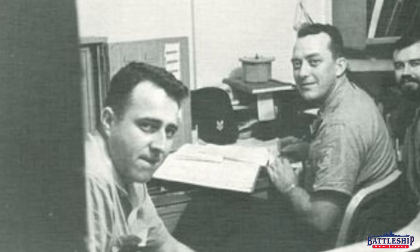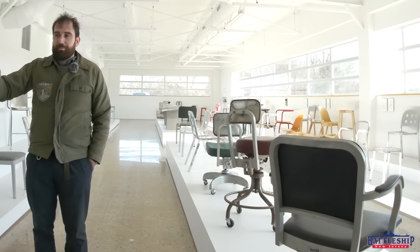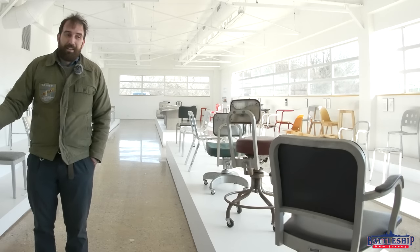The legend goes that the way Emeco won the design process, the Navy Design Challenge, was they took one of their chairs and they threw it out of an 8-story window. And it survived the fall, so the Navy's like, all right, give us... To this day, there's been about 1 million of these things made. So give us 1 million chairs.